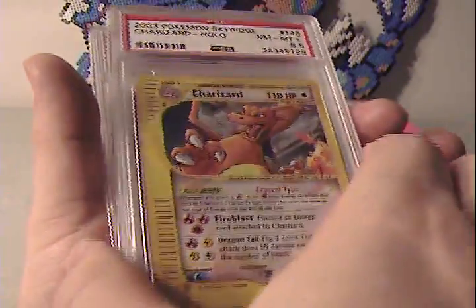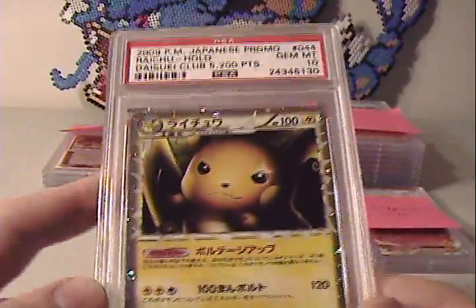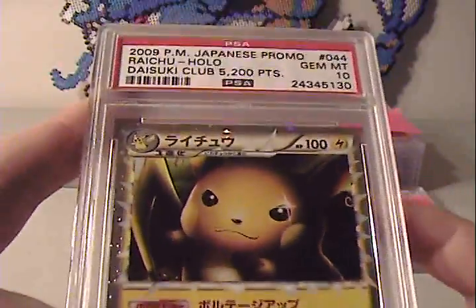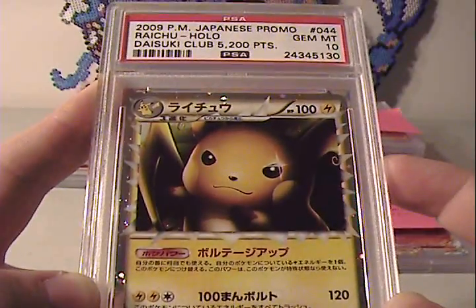Cool card there. And last card from him was the Daisuke Club promo, 5,200 points. So these are incredibly popular as well. There's a money card for you, especially graded as a 10. That's definitely a money card for you. So very cool.